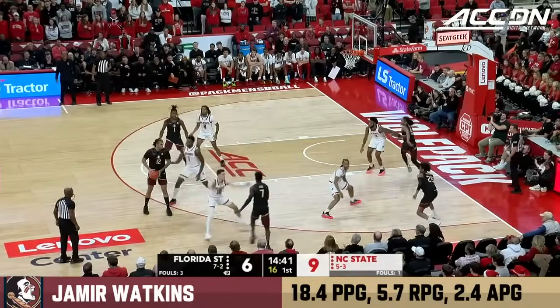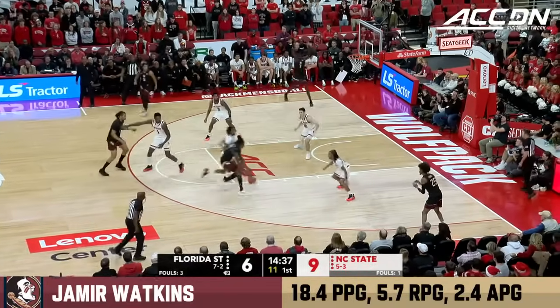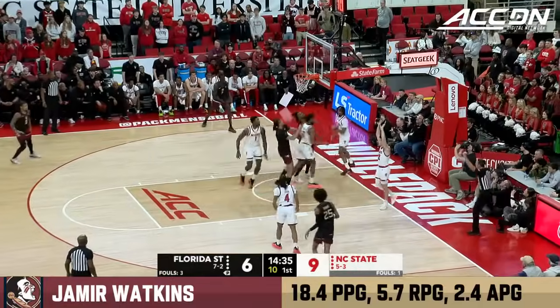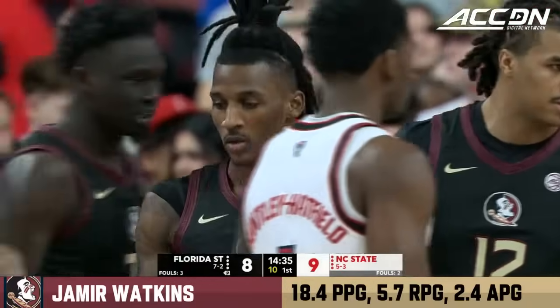Took down Duke again in the Elite Eight, and they lost eventually to Purdue, but could not sully the magical run it was. Here's Watkins, strong to the basket. A finish and a foul. Jamir Watkins will head to the line.